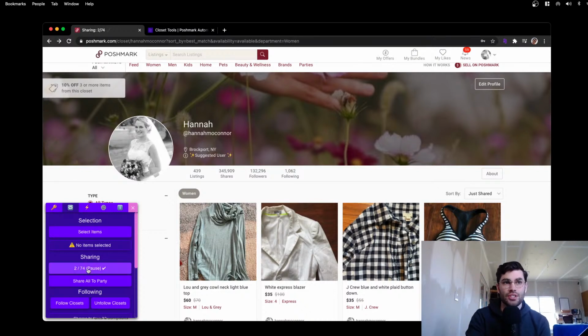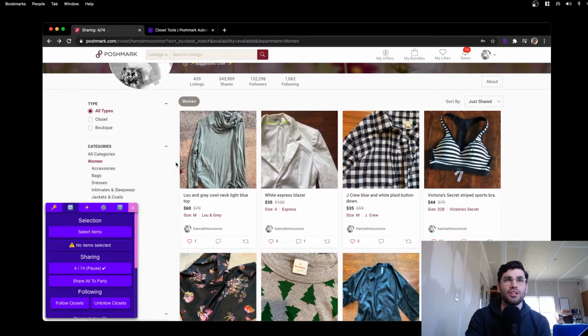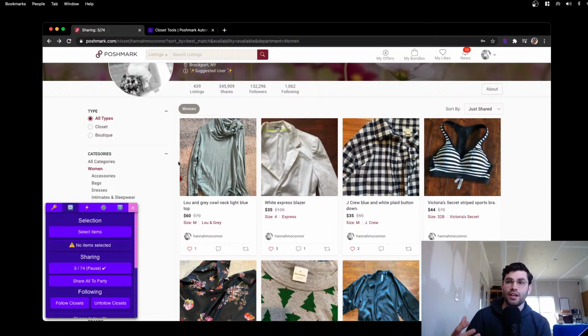So you can see here, there's 74 items that it's sharing. That's because right now I have the department set to women. But 74 is more than the 48 items, so I didn't have to scroll to load more items. Background mode got all of the items that matched the Poshmark filtering settings, and it shares them in the background. So background mode is super useful for mobile devices and people that have thousands of items and don't want to scroll all the way down to load all of them. Background mode will do that for you very quickly. So I highly recommend that for a lot of people.